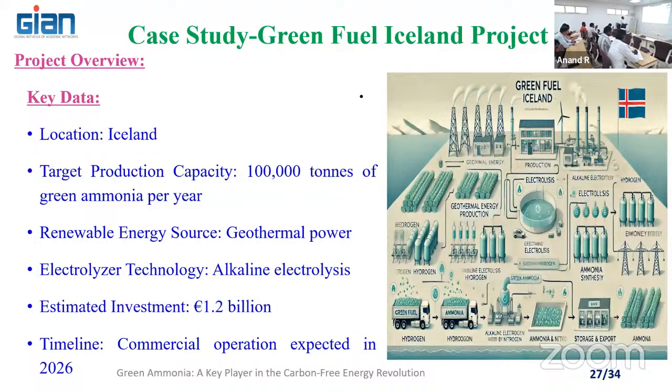So, in this session, we are going to talk about the different case studies, how they are successful in a particular project. So, the first case study, Greenfield Iceland project. The location is Iceland. The target production capacity of the plant is 100,000 tons of green ammonia per year.